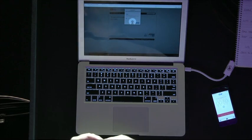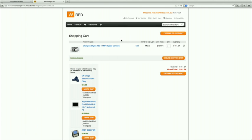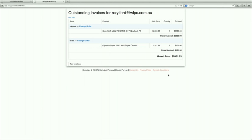And it connects through. What it's doing now is setting up my new account on this new site. It's using the registration I've got on the first site and creating a new account on the second using the same details. So you'll see now I've been connected into the site, my details have been passed across, and I'm ready to continue shopping. So proceed to checkout. I've just put that order that I've placed, the camera, into the invoice basket with the second one.